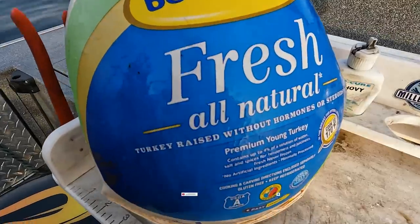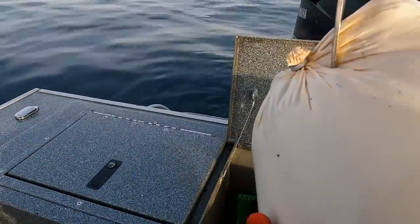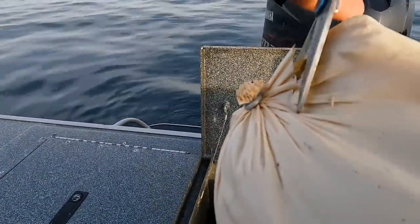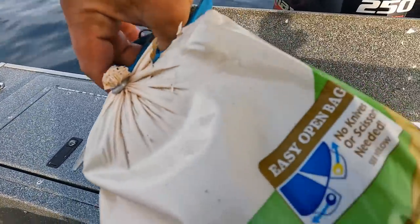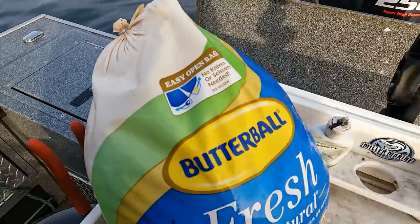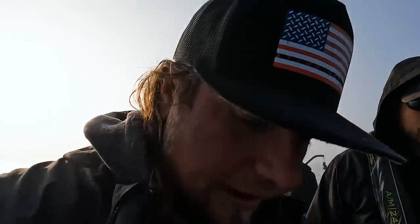Okay, time to cut into our fresh Butterball all-natural turkey. This is gonna be our bait for today. One of our baits, we got a few baits, but this is really the only important one. Normally we use chicken, but this is the first time I've actually used turkey to do this. I would imagine the turkey's gonna work even better just because of the fat content. They're much fattier and much stinkier than a chicken.